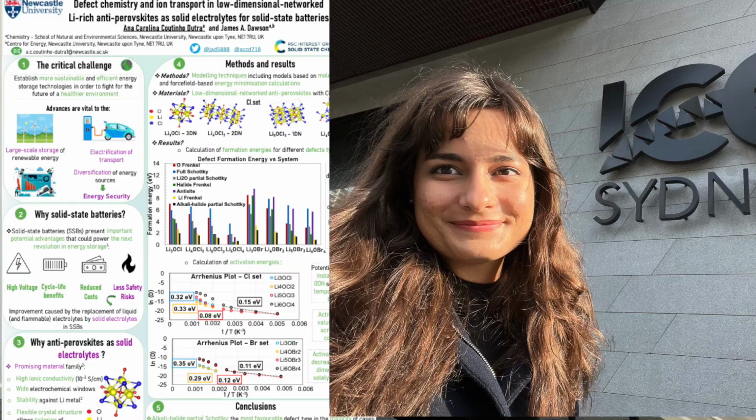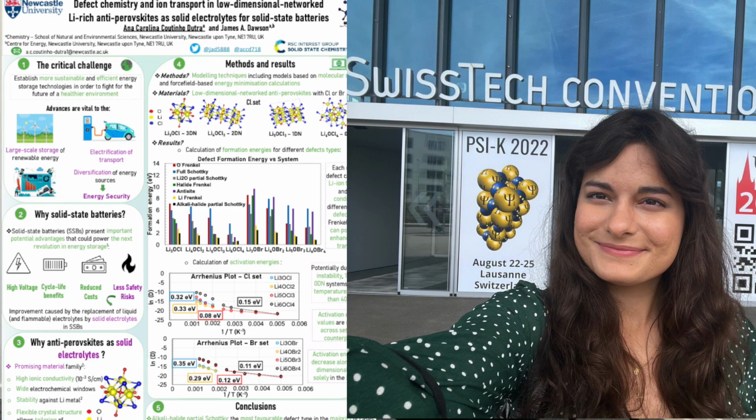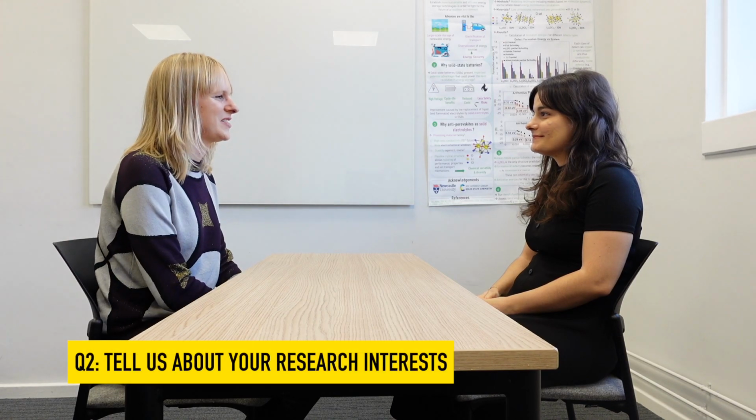So behind Anna you can actually see her award-winning poster. She told me this poster has been from Australia to Switzerland and I guess here in Newcastle as well. And so she won a prize at last year's RSC Twitter poster conference. But can you tell me a little bit about your research interests, Anna?